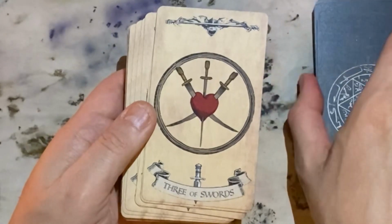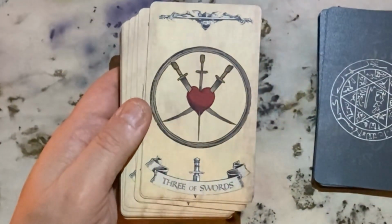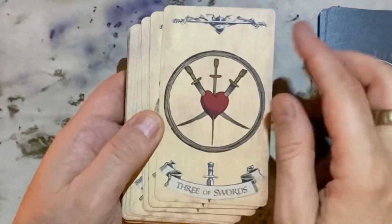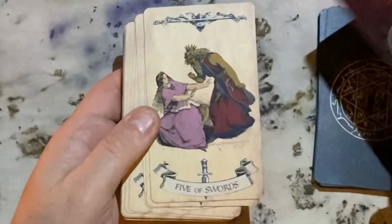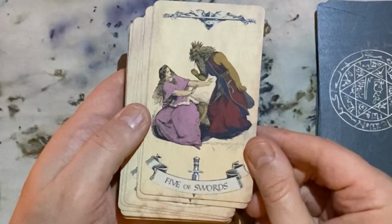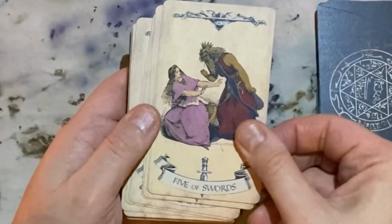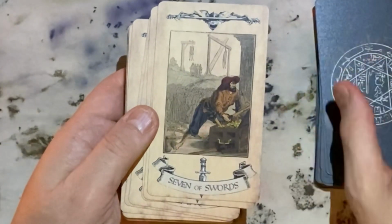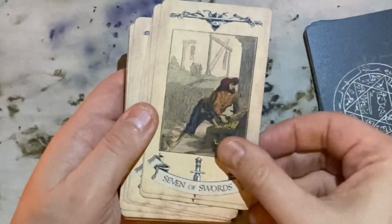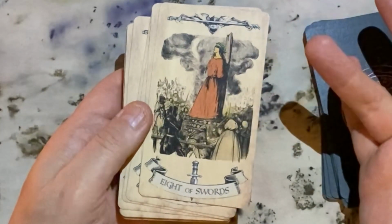There's not a lot you can do with Three of Swords if you're doing an RWS deck, but I really like this. Very simple. Just love the pattern. Now, isn't that intimidating? She's like, whoa, back off. For the Five of Swords, right? And this, the Seven of Swords, these gallows. And then somebody at the stake here about to be burnt.